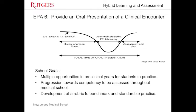We also needed to show progression towards competency to be assessed throughout the medical school. So we had to show that every year they finished, they were ready for the next step. Year 1, normally it's a basic history and physical. Year 2, we expect them to put some of this into clinical reasoning and draw in some labs. By year 3, they're supposed to be able to do that within the specialty they're in, and so forth. So we needed to document the progression.